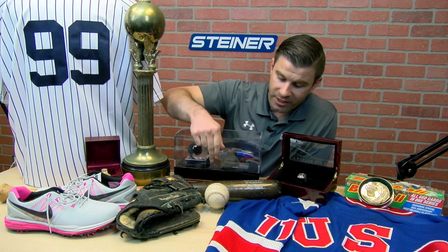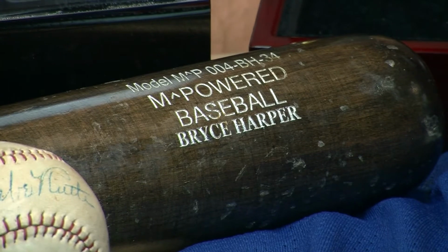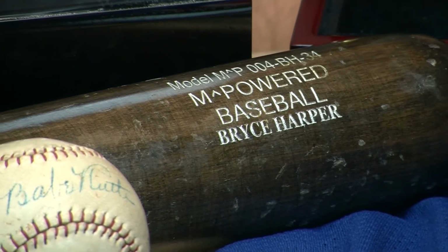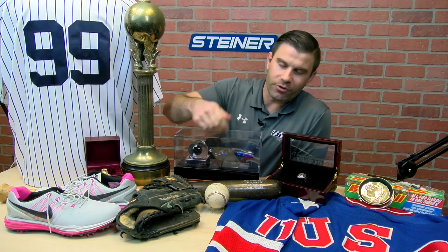We have this baseball bat here. This is a Bryce Harper game-used bat from 2009, 2010. He was about 16 or 17 years old. The bat's been photo-matched to when he played with American Legion.